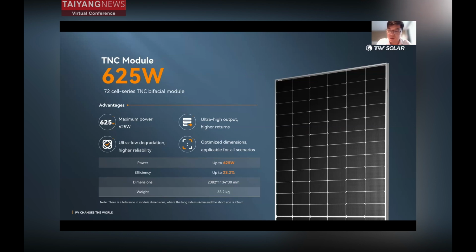We can also understand that TOPCon has a lot of advantages, such as high reliability, high performance, low temperature degradation, and high bifaciality. We are also developing this technology and trying to research how to reduce its weight. Even if we enlarge the module size, its weight is still in a range that laws and regulations require, since the weight of the module cannot exceed, for example, 35 kilograms. This module limits its weight to 33.2 kilograms, which is very similar to the conventional modules.